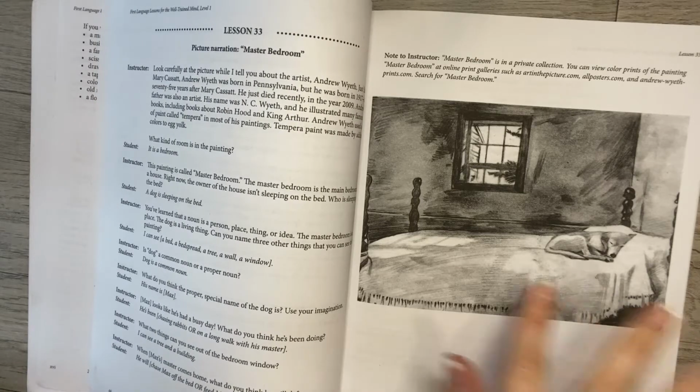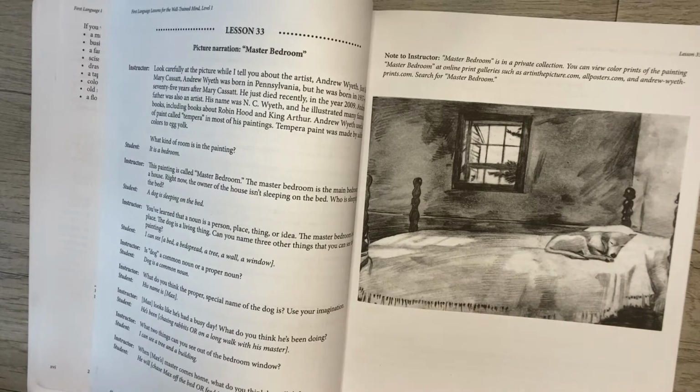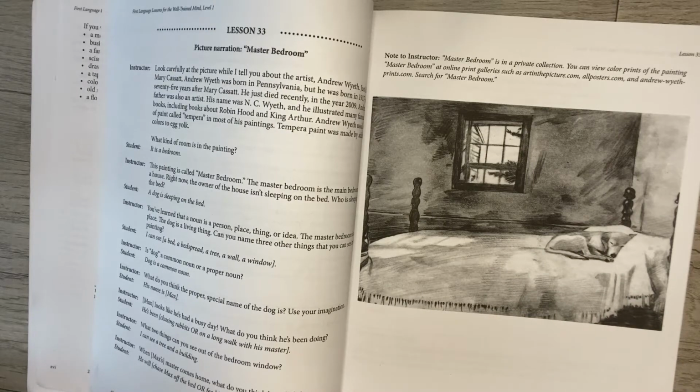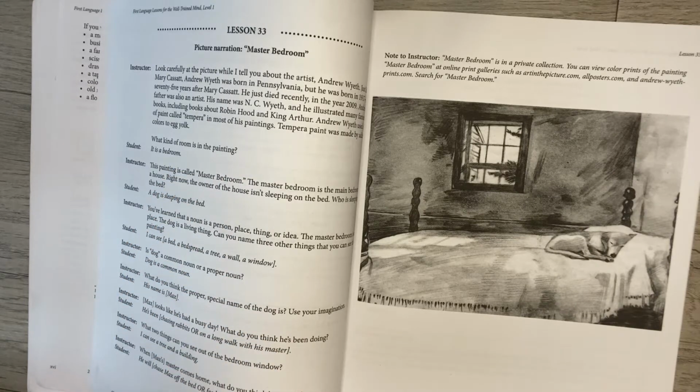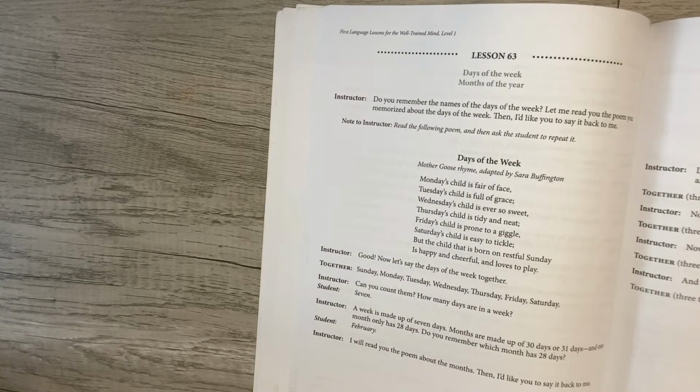Here's lesson 33. I wanted to show you kind of what a narration page would look like. So here is the picture that you have your student look at, and then you kind of tell them about it. Again, all scripted, and then you just do a back and forth dialogue on having them really explore the picture and tell you in their own words about it. Here in lesson 63 is an example of a poem you will need to memorize, or have your student memorize rather.